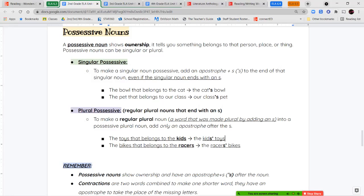So for plural possessive, we're looking at words, again, that already have an S at the end of them. So if I use my examples, the toys that belong to the kids, kids is already plural. It already has an S at the end of it because I'm talking about more than one. I'm talking about a group of kids. So I would say the kids' toys, KIDS apostrophe, and then I put the word toys. Now the apostrophe after the S tells me right away that I'm talking about a group. I'm not talking about one kid, I'm talking about a group of kids. Or if I say the bikes that belong to the racers, I would say the racers' bikes, RACERS apostrophe, and then the word bikes. So again, when you're seeing an apostrophe at the end with nothing after it, you know that the noun that you're working with is already a plural.